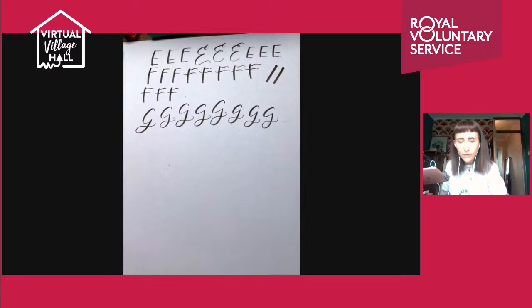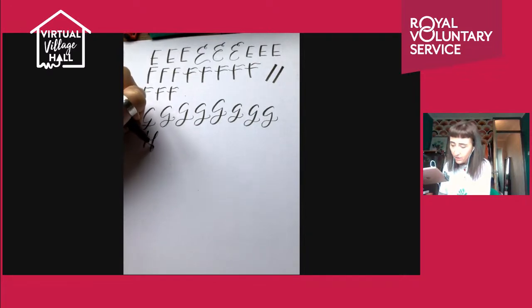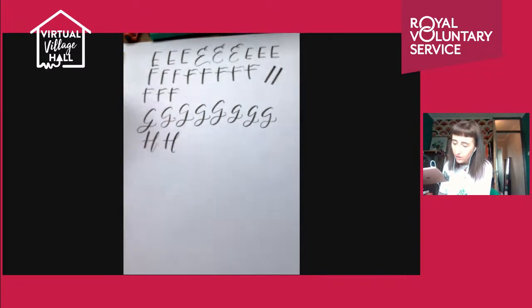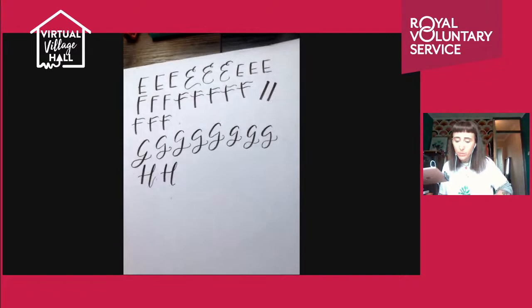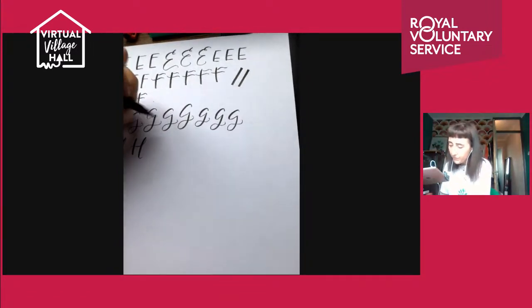So I'm going to go from the G's to the H's. I'm really trying to speed up now so we can get through lots of stuff. So I'm going to go down thick. And then this one you can be a bit fancy with. So we can do the cross bit first. So we could go like this, which is quite fun. So we're going down thick, then we're going across thin, and we're doing a loop. I'm going to try and do that super slowly, see if it helps.